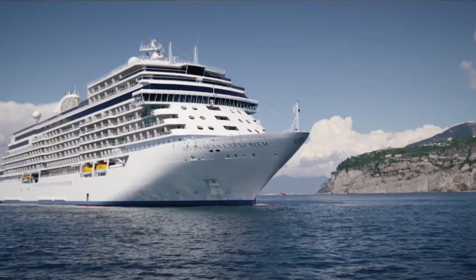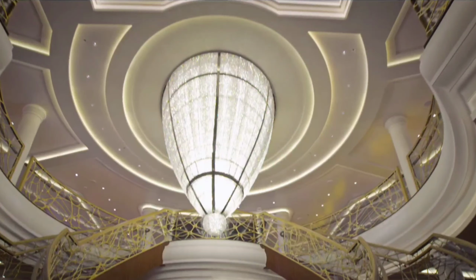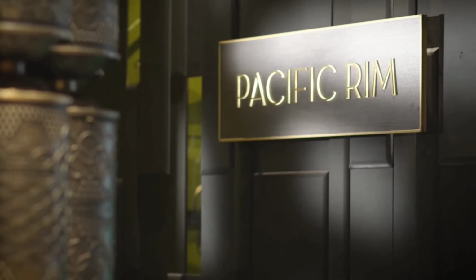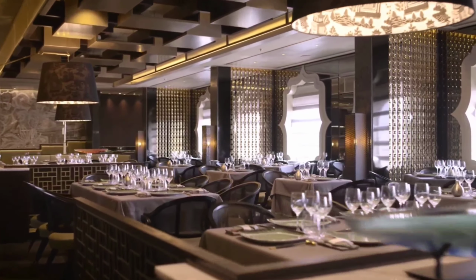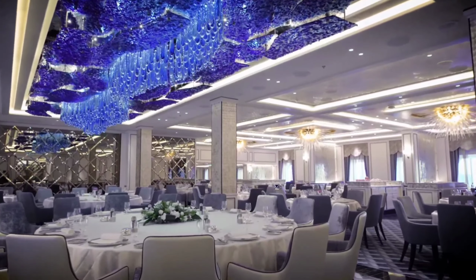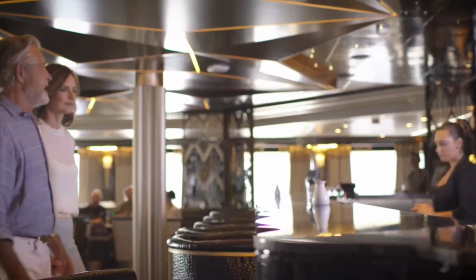So the Regent Seven Seas Explorer has been branded the most luxurious ship in the world. So, how does it stack up against a 5-star hotel? Definitely, the first impressions are excellent. This ship is spotless and gives you the same sense as walking into a high-end hotel. The correct tone is set by the sense of style, quality, and comfort.